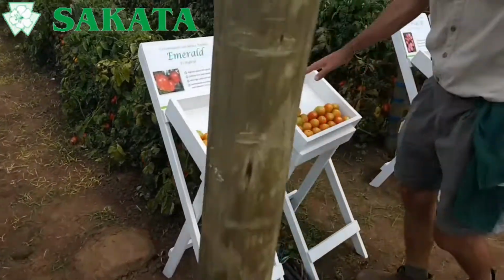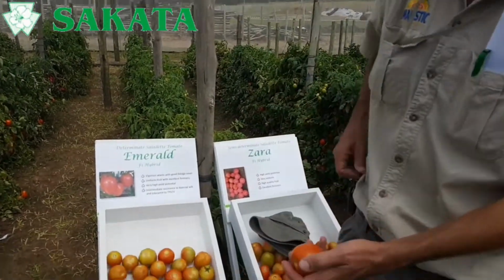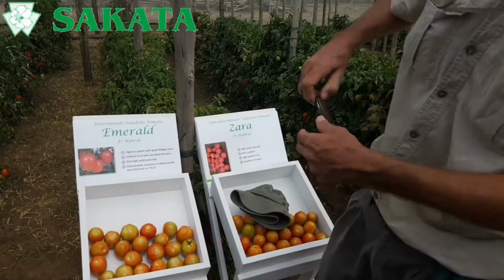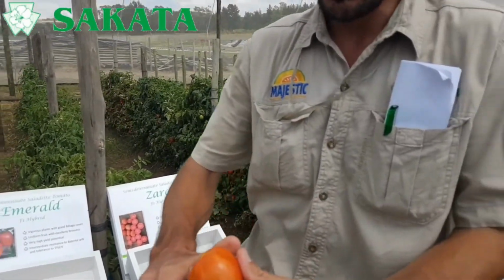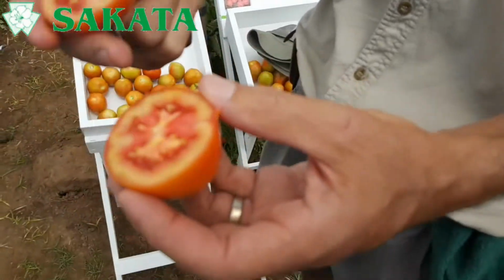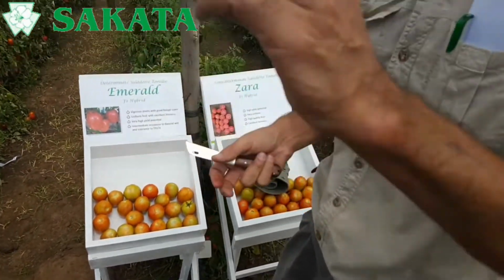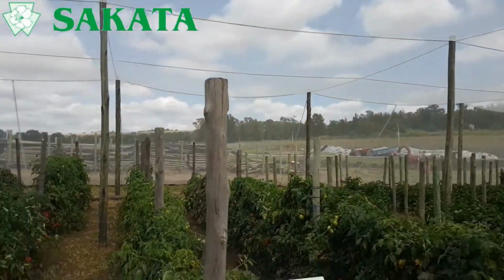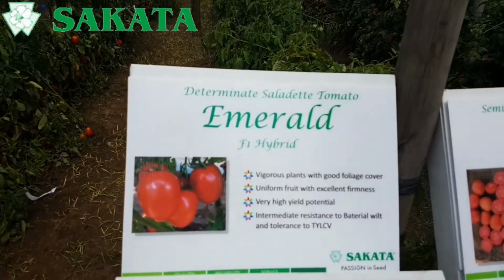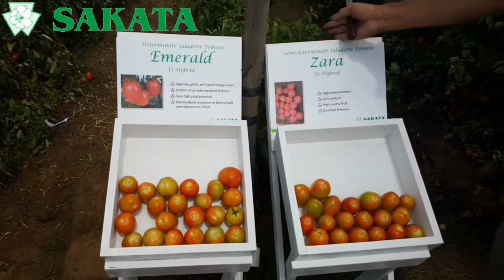The Emerald and the Zara are two new varieties you can look at. I want to show you. I'm going to put my head on the block here. I'm going to cut it open and show you the wall thickness of this tomato. Look at the wall thickness of this tomato. It's a very thick wall, and this is what makes it very interesting for transportability. So in the African countries, we've got rough roads, long distances to market, no refrigeration. These varieties will do very well when it comes to shelf life. And it's got good disease resistance, bacterial wilt resistance together with TYLCV resistance.